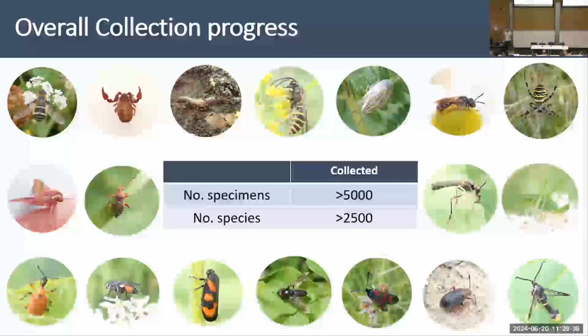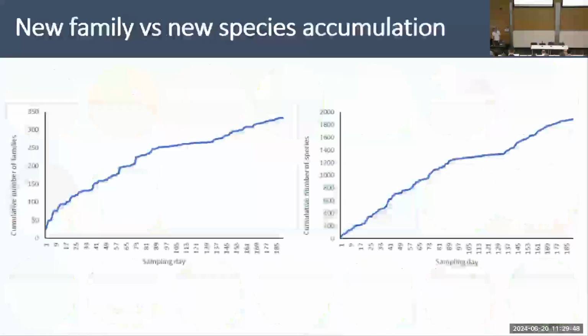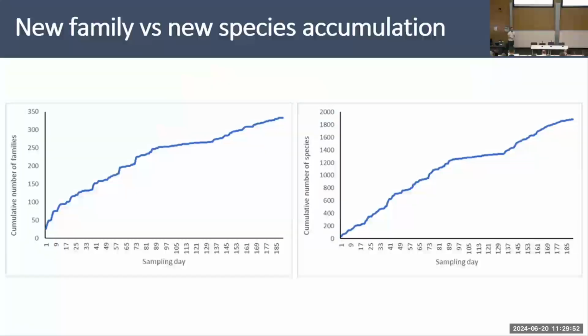So over the past 5 years or so, I've collected over 5,000 specimens of about 2,500 species. And you see some pretty ones here, because why not? And actually, the rate of species discovery is continuing. You think with such an intense look at a site, we might quickly run out of new species to find, but that's not been the case.